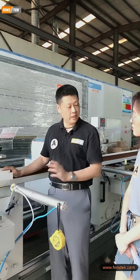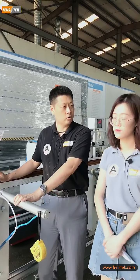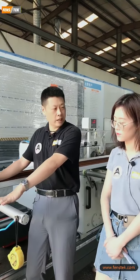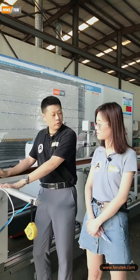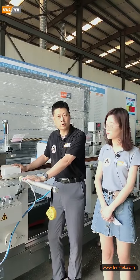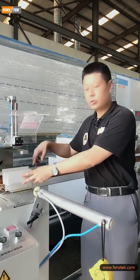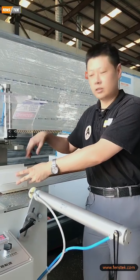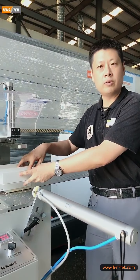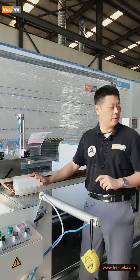Of course, in that case, we have to do some modification based on this model. In that case, you don't need the horizontal clamp. You only need to modify your top clamp to an individual cylinder to hold the profile in position. Then you can easily achieve your purpose.